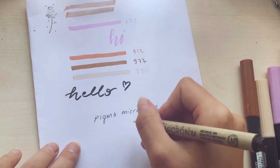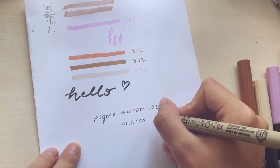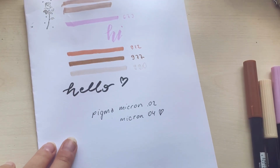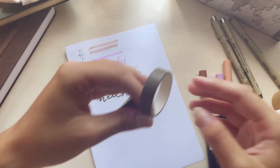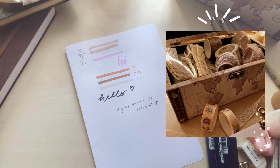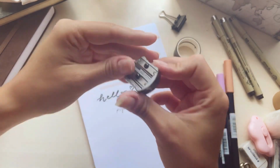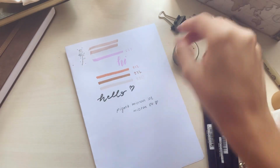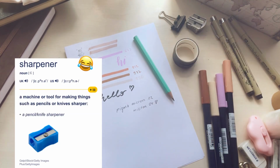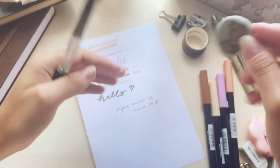But luckily now I have a store that's very close to me that sells those Pigma Microns, and I'm going to buy a lot more sizes, and I probably will buy a very thin one for now. I actually have a special box that is just full of washi tapes, but I just kept those two for just in case, and they can be very useful. And I have some clips and also a sharpener. Can you believe that for the word sharpener I actually had to check Google because I couldn't remember the correct word in English.